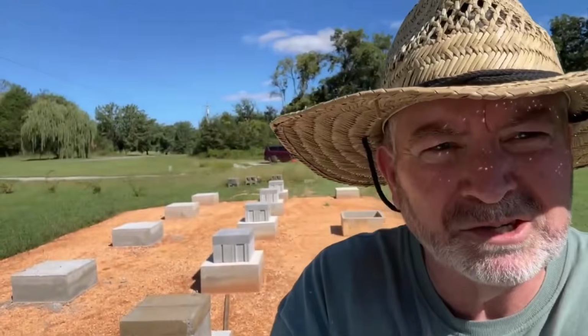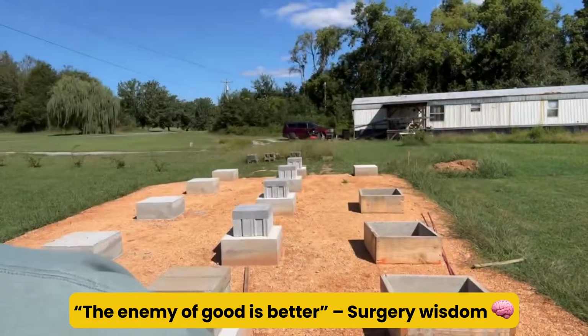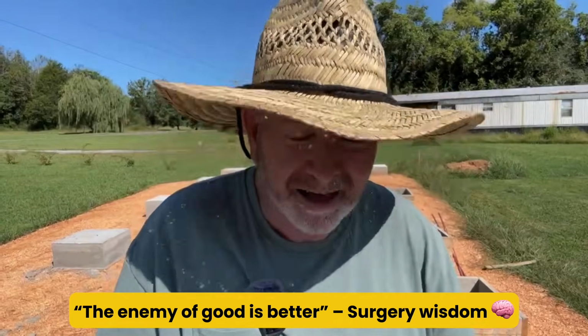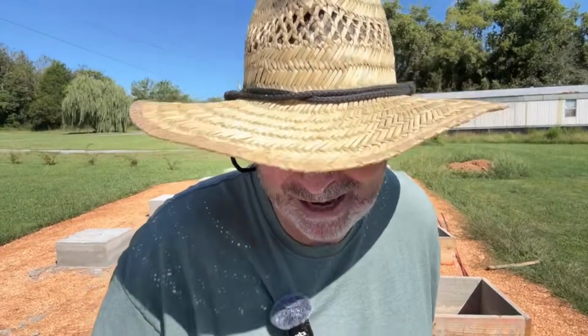You know what we say in surgery? The saying in surgery is the enemy of good is better. I don't know if you ever heard that. Keep trying to make it better, and you'll end up taking away the good.